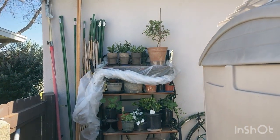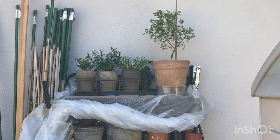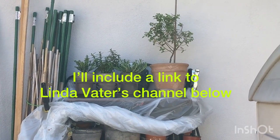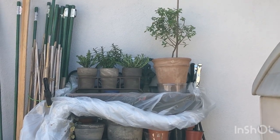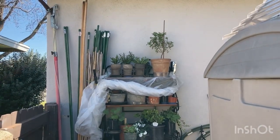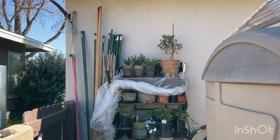And I've added these cute little native plants, California natives, that I'm hoping to train into little topiaries, a la Linda Vodder, who is a YouTuber that I follow and really enjoy her feed. And she's got an excellent approach. She's always saying that we shouldn't let our plants boss us around, and she's just so brave.